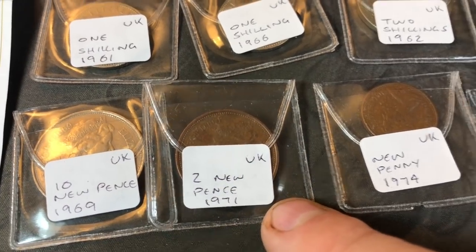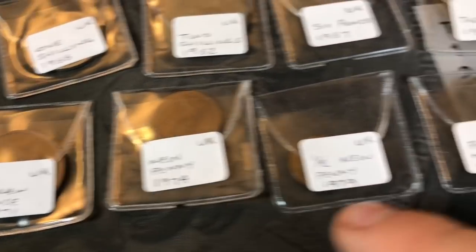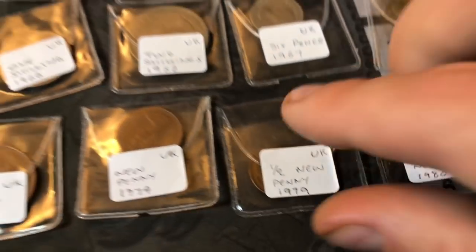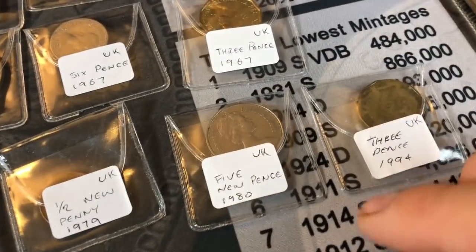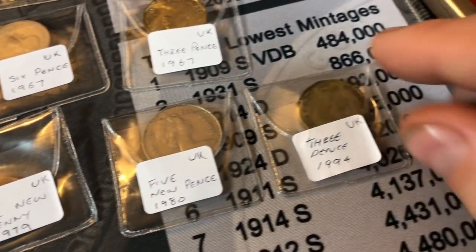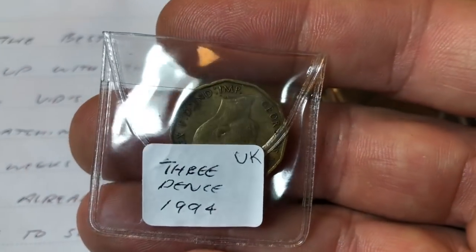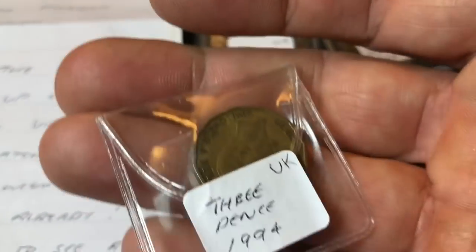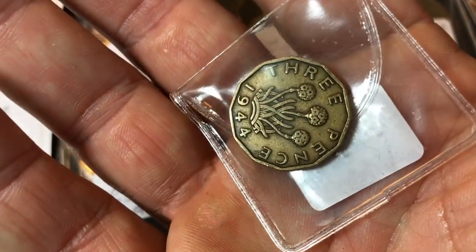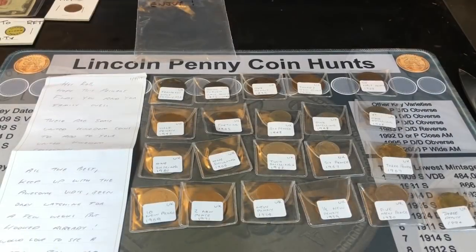A 2 new pence from 71. A new penny from 74. A half new penny from 79. Look at this little guy. Beautiful design. A 5 new pence from 1980. And a 3 pence from 1994. 1944. I thought it looked older when I picked it up. We'll have to relabel that one. Beautiful. Oddity New Zealand.